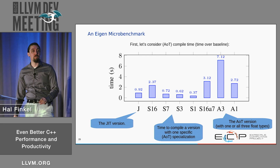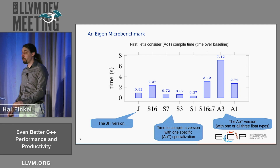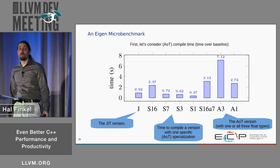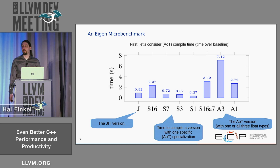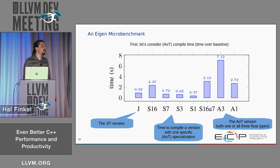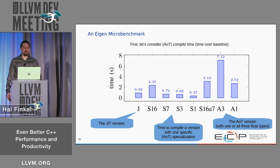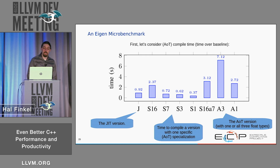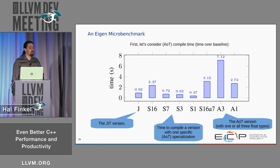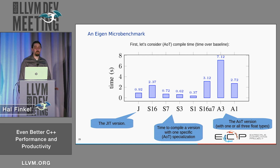Now, how long does it take to instantiate the specialized version for particular sizes? Well, it depends on the size, actually. If you take the trivial case where you have a 1x1 matrix, that's sort of the baseline, it takes only 1/3 of a second. If you do 3x3, which is a real use case, it takes 2/3 of a second. 7x7 is 0.7 seconds. If you do 16x16, it takes 2 1/3 seconds.